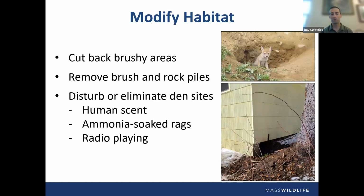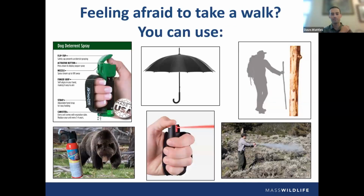Cut back those brushy areas, remove brush piles, log piles, and rock piles. If you do identify a den, try to disturb it. Just digging in the area, human scent in the area, ammonia-soaked rags that you toss under the shed like this, or playing a radio next to it can be enough of a disturbance that coyotes will move the den elsewhere.